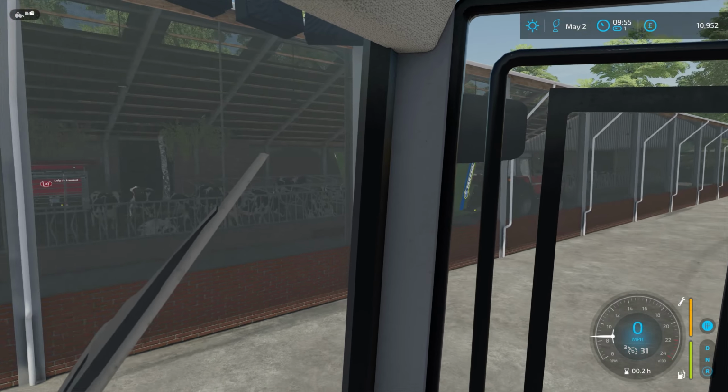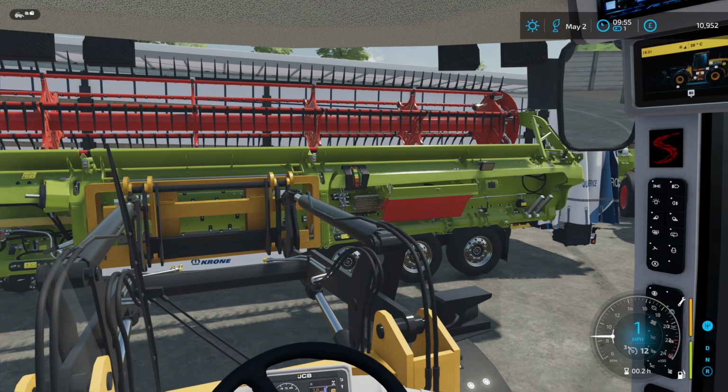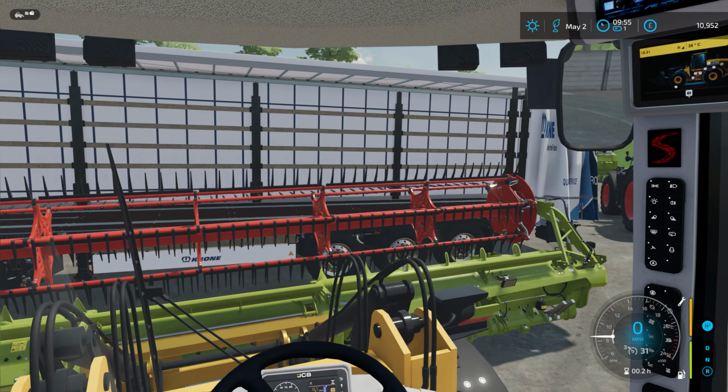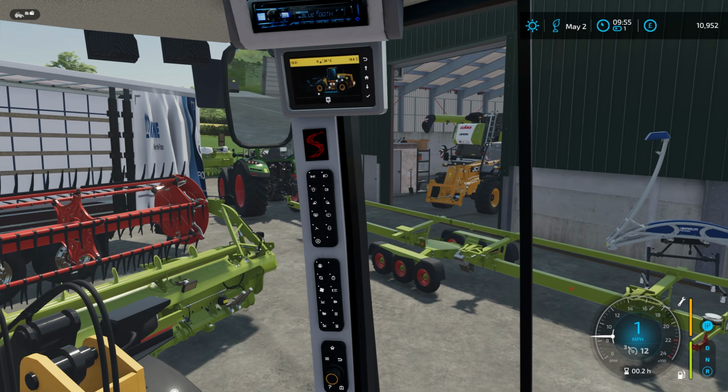I think we're about clear. And we just need to be ever so careful here. Try and get that down. The last thing I want is for this to slam down onto the deck.